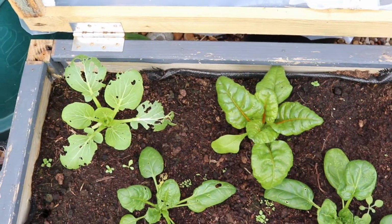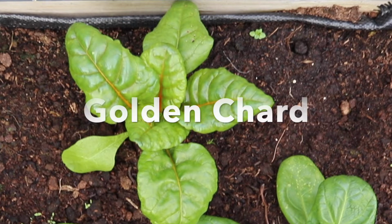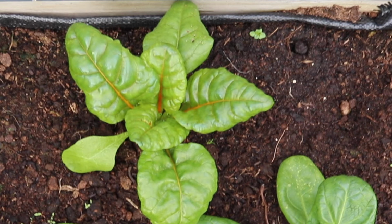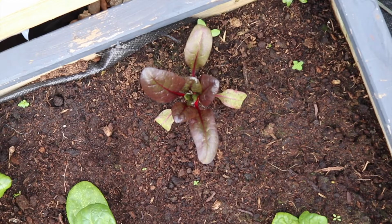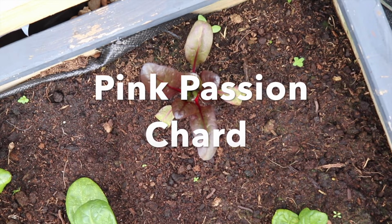And then here at the back, you can see that I've got some chard growing. That's the golden chard, and this is going to shoot up at any minute. I can tell it's just suddenly burst into life. We've got some pink chard. It's a little bit smaller, but again, it's definitely going to come.